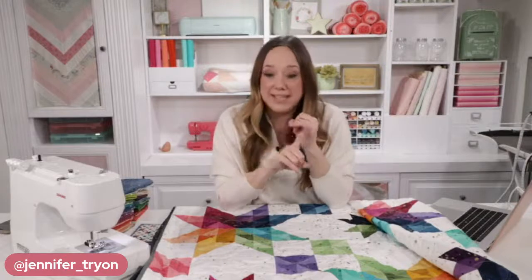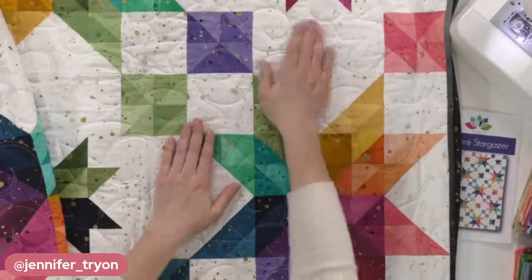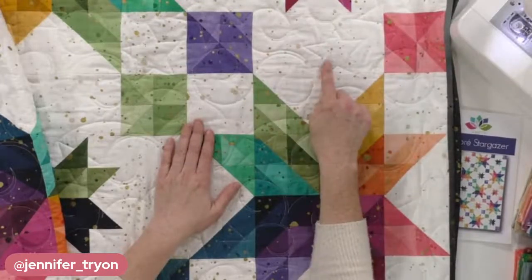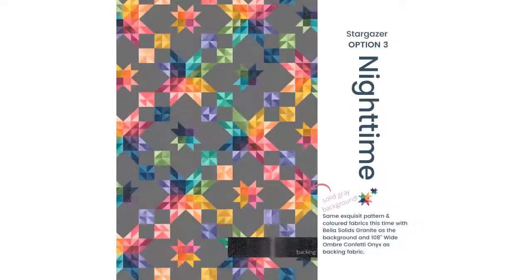The Galaxy, the Ombre Galaxy off-white in the background, which is the one I've got here. And then you've got option number 2, which is the daytime using the solid white. And then option number 3, which is the nighttime.